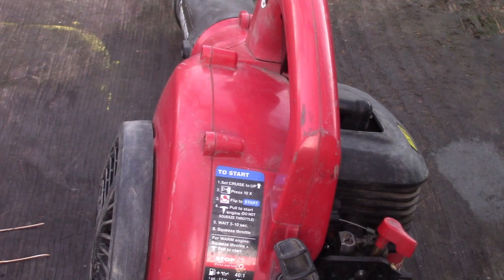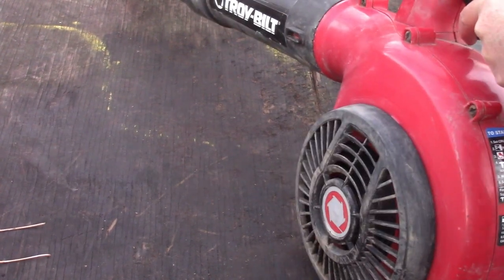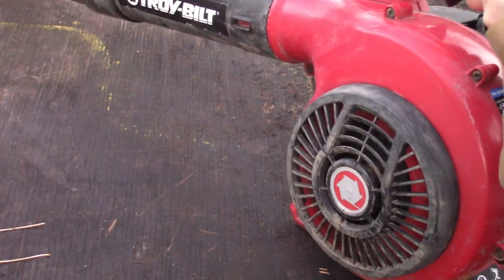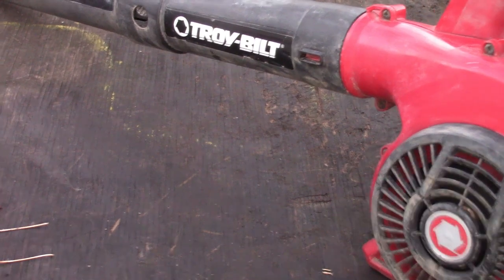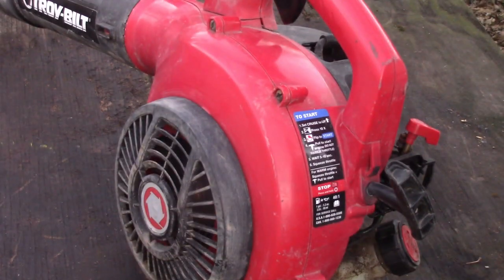But maybe it is the idle, so I don't personally think so, but let's check it out. I honestly don't think the idle has anything to do with it, but I'll bump it up just a hair, see if that makes a difference. I personally don't think it will. Right, come on. I think I got adjusted too far out.